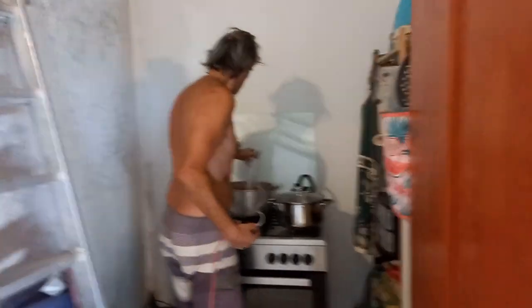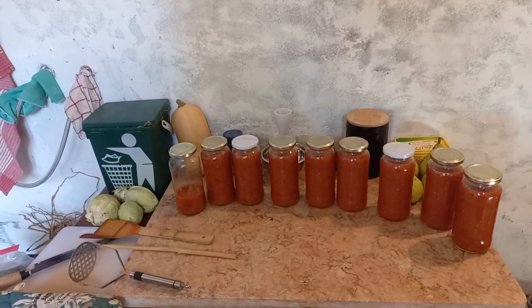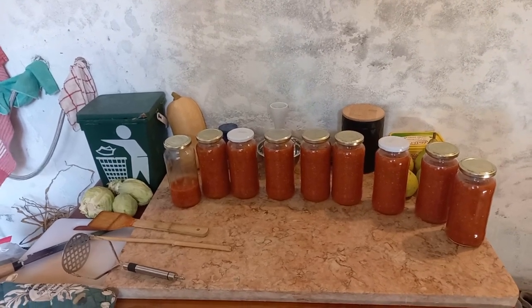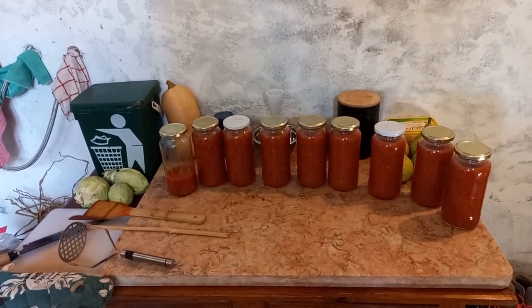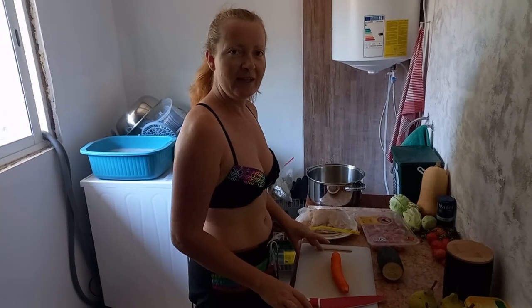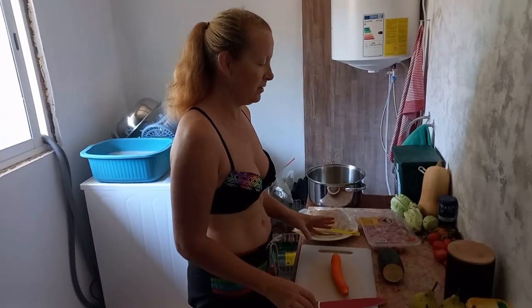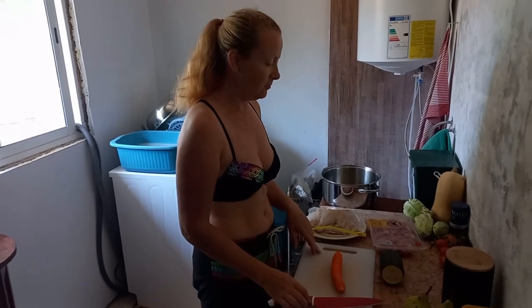Smells delicious in here. It is delicious in here. There you go. So, got 8 jars of sauce out of those tomatoes. That's not too bad. I've started making cat food instead of buying the wet food because it works out about half of the price. And then you know exactly what's going into the food.